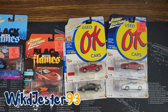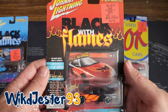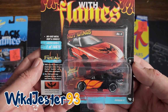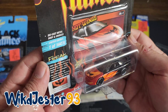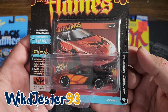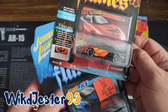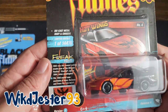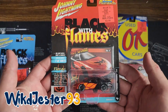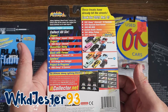All right, now let's drop into the next one. This is the black with flames. Again, this one is a black car with red flames. Has the Firebird on the hood. This one is also a 93, so this is version A. So I guess I've got version A and version B of these. Let you read those facts there. That's what the card looks like. Of course, the back is going to look identical, right?